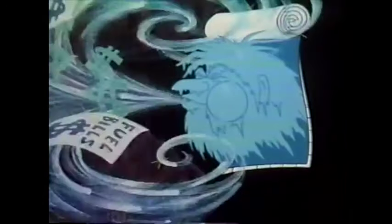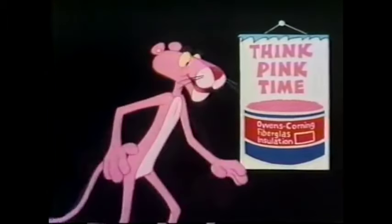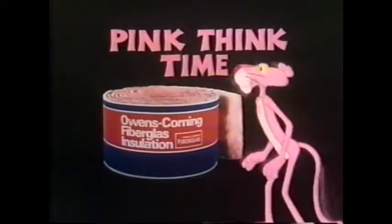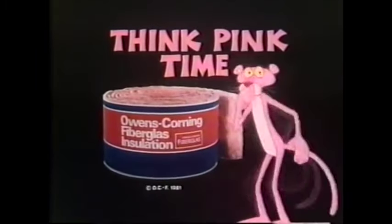Summer's gone, and guess who's just around the corner? But before old man Winter's fuel bills get you, it's Think Pink time. Just enough time for you to get Owens Corning fiberglass insulation and add an extra money-saving layer to your attic. Think Pink time is now. Get your pink Owens Corning today.